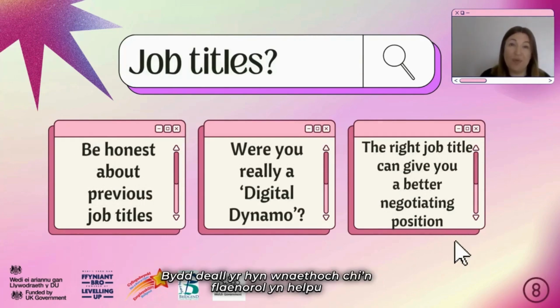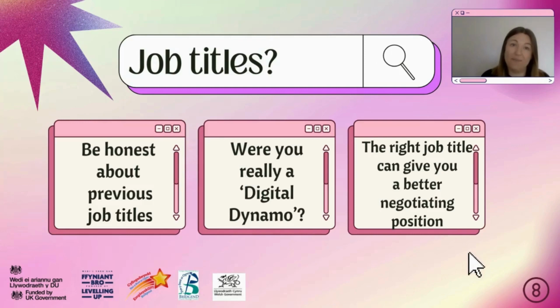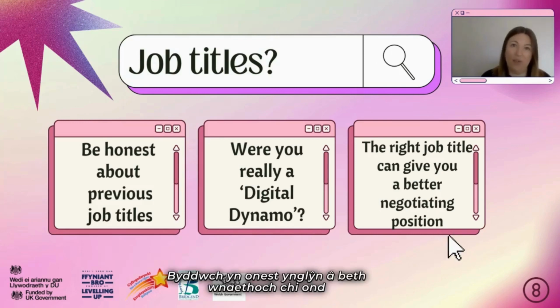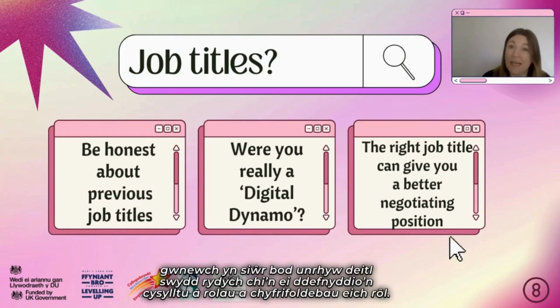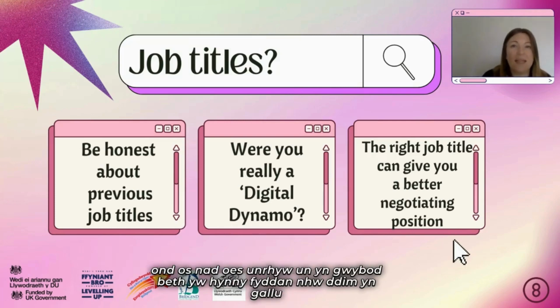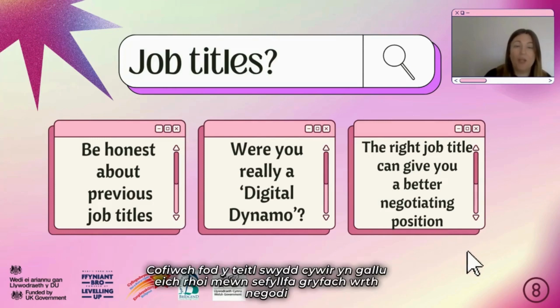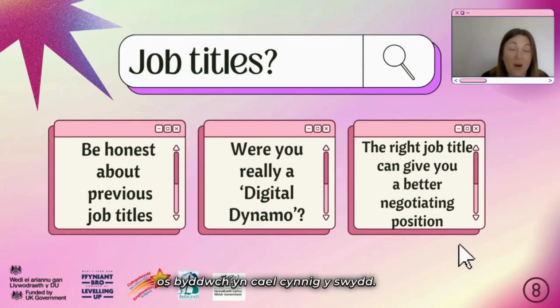Understanding what you did previously will help a potential employer understand how you will be valuable to their organisation. Be honest about what you did, but make sure any job title you use links with your job roles and responsibilities. You may be a digital dynamo, but if no one knows what that is, they won't be able to relate to the job they are recruiting for. Don't forget that the right job title can give you a better negotiating position if you do get offered the job.